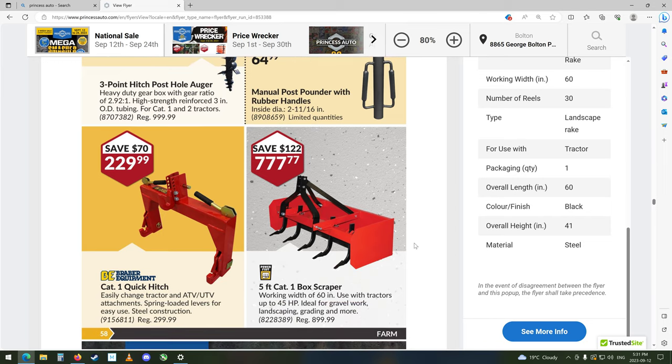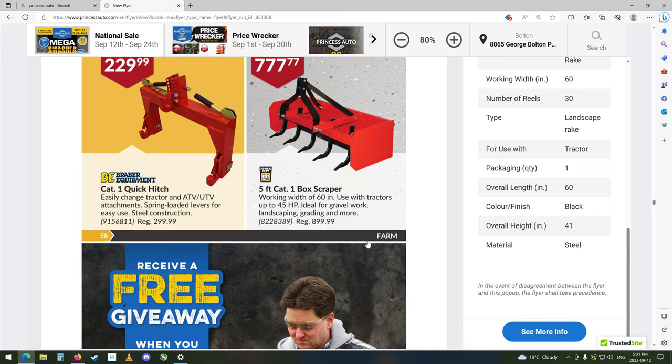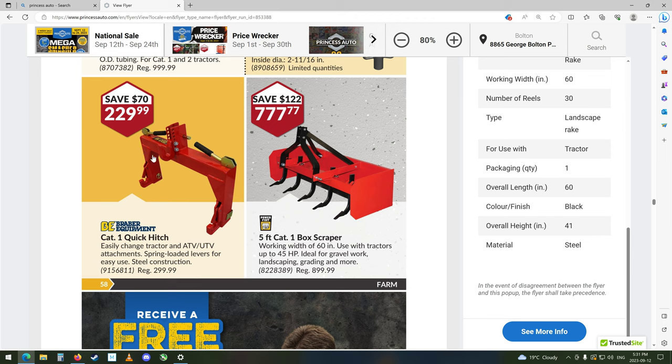Post hole diggers. I got one of these guys here. Of course, you guys have seen it, the Land Pride one, the orange color. It's been used like twice. That's about it, but it works good. This would be pretty handy, too, a quick hitch thing for the three-point hitch.